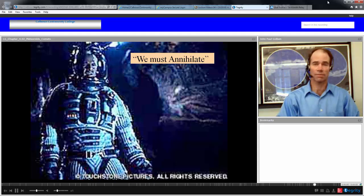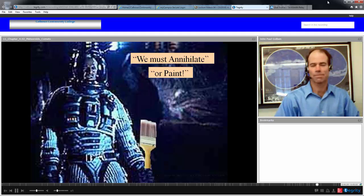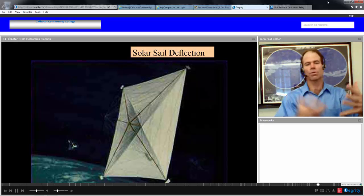And we saw what happened to Jupiter. Each piece was like a nuclear explosion. So that may not work, and hence hopefully the explosion might deflect it off course. That's one of the theories. Or you could construct a solar sail and use the solar wind to pull the asteroid off course.